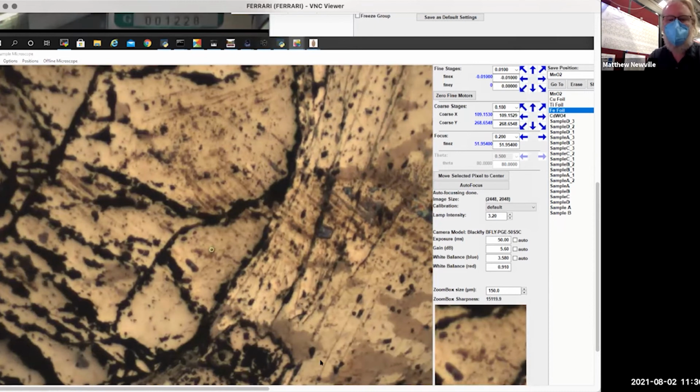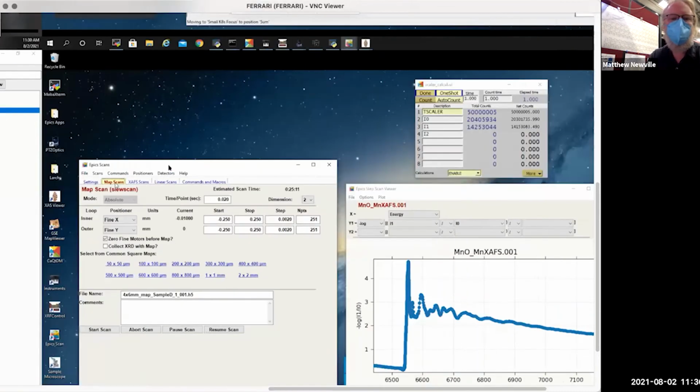So to do that, I'm going to go over here to our EPICS scan setup window and just say that I want to do a map that's plus or minus say 250 microns, so that's pretty small. Maybe I'll make it, yeah, that's fine. It'll be a half a millimeter square, at 2 micron resolution. In fact, I'll make it a little bigger, but make it 5 micron steps, because I think I have the beam bigger than that. So I'm going to make it a larger map.